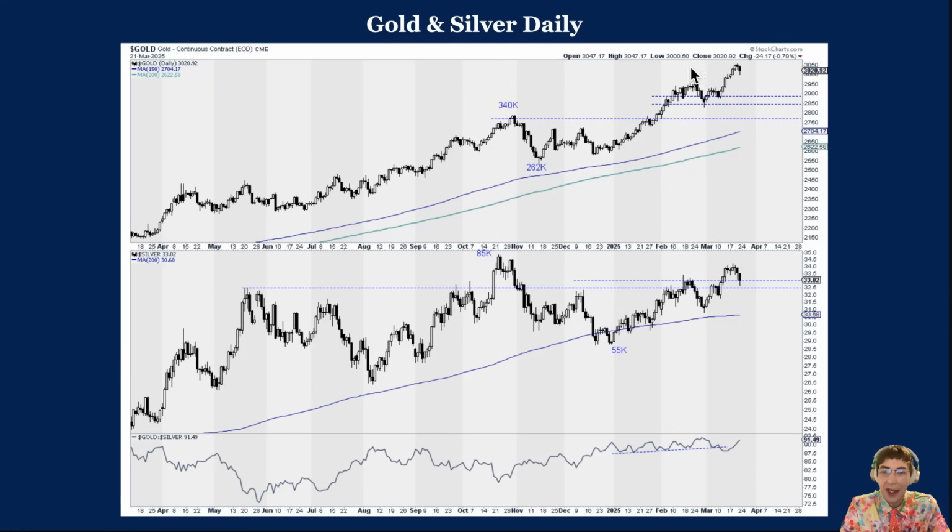So daily candles for gold, daily candles for silver here. This is the 150-day for gold. This is the 200-day for gold. And we are getting kind of stretched. I mean, looking at the moving averages, the 200 days at 26.22, but we're all the way up at 30.50.